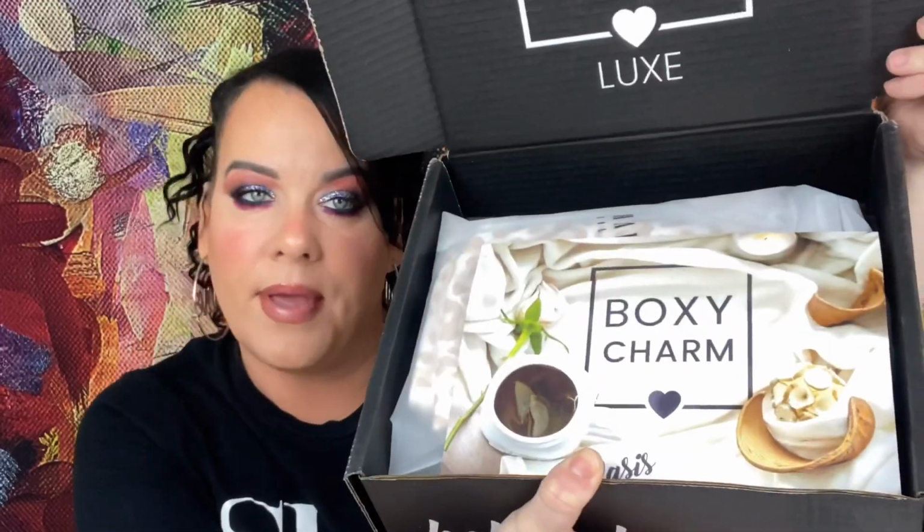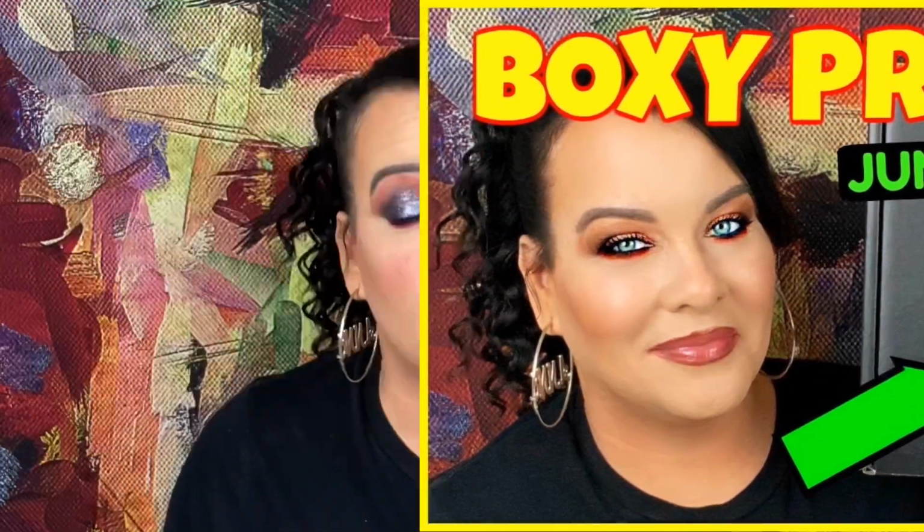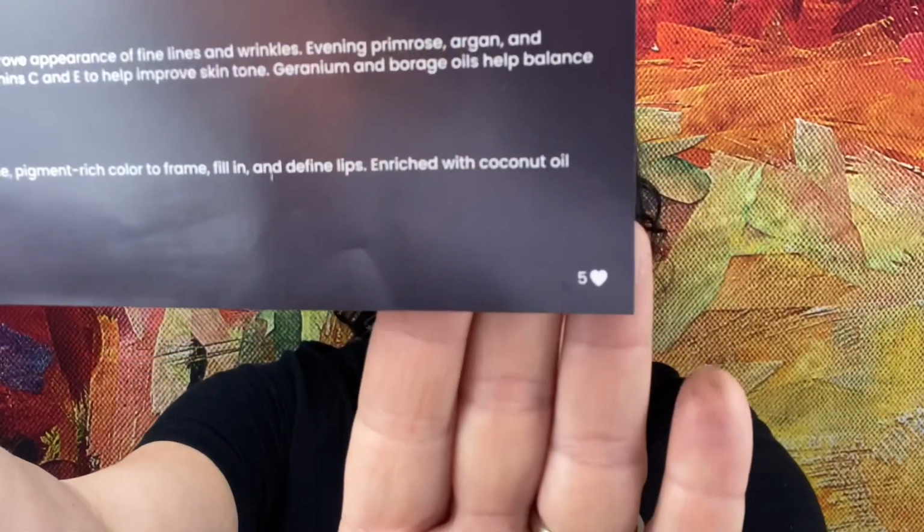So when you open her up, that's what it looks like. I'm used to the boxes for the BOXYLUXE being long and wide, but this kind of reminds me of the premium box. When you open it up, it says boxycharm and it says Luxe on there. That's what she looks like when you open her up. Alright, so the theme for this month is Oasis. I do have my BOXYCHARM premium box for the month of June. I'll leave that down below if you want to see what I got in that box. And I have variation 5 right there.